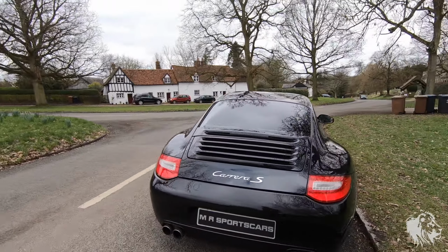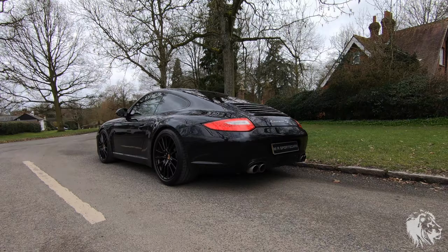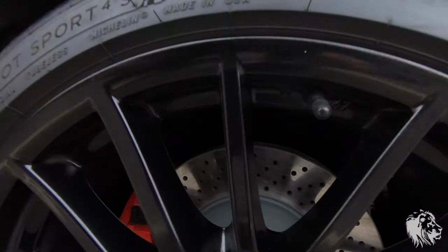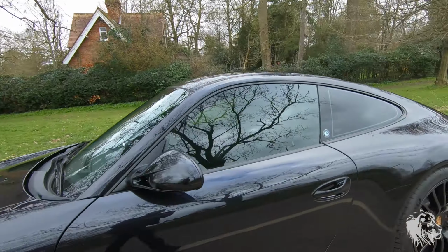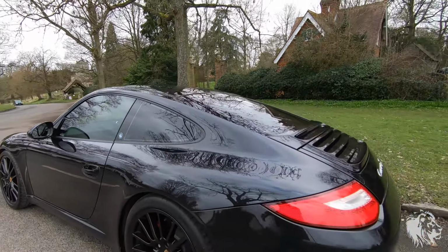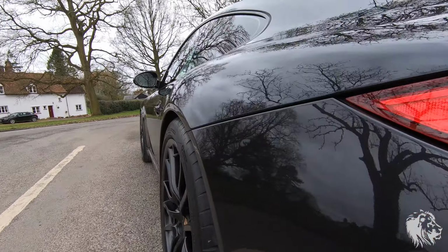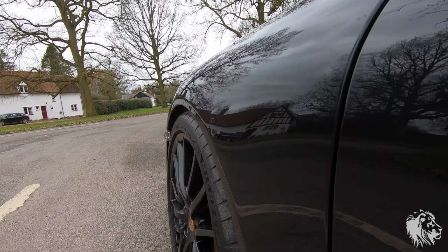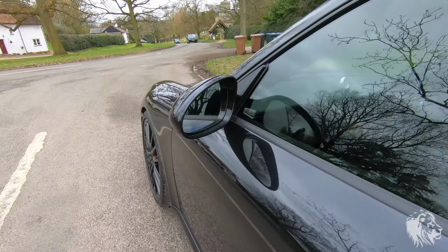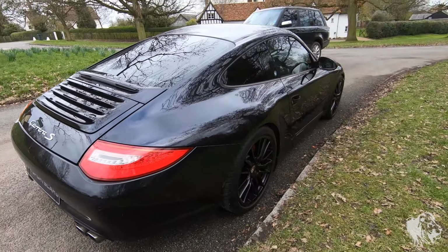Now you might notice it's sitting quite low. It's actually got the H&R lowering springs. I don't know if I can show them here in this video. No, they're blue springs. They lower the car, I think it's 30 mil. It's also fitted with wheel spacers, so the wheels sit perfectly in the wheel arches as well, so it's really been set up properly to look great and also handle great as well.